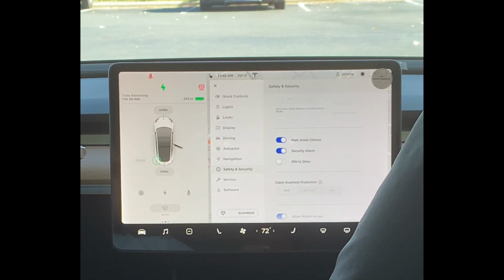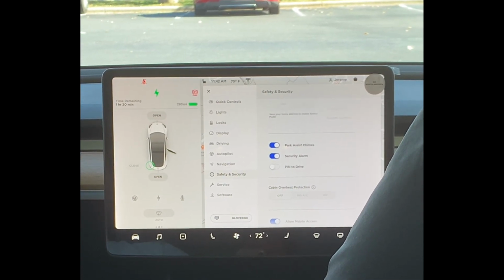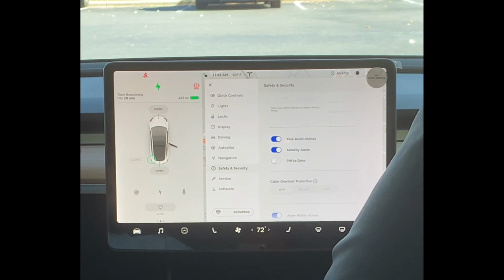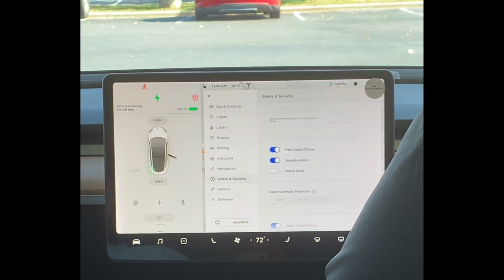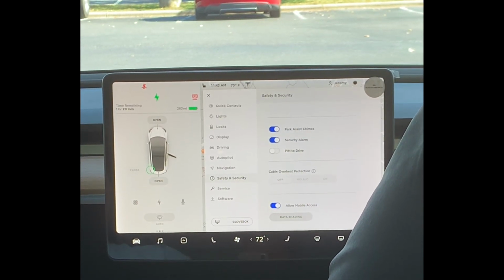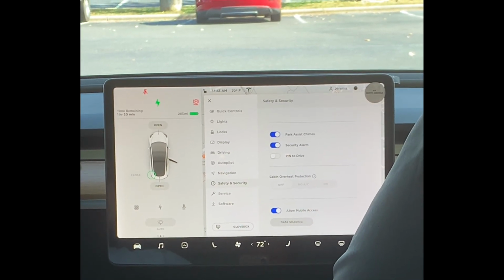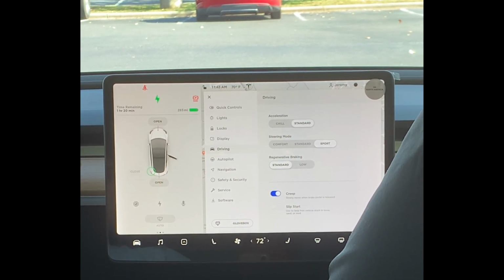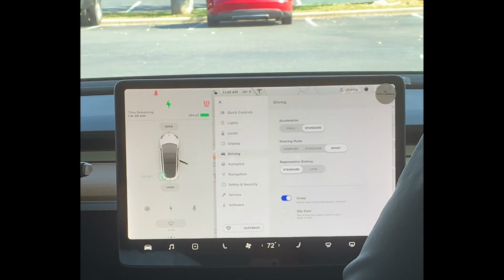Pin to drive, you can't. You have valet mode you can turn on, Sentry mode, and speed limit mode. Cabin protection off, AC on all the time, basically keeping the temperature in your cabin at a certain temperature. And then Bluetooth is on. You've already turned that on to get connected to your phone. Other stuff you'll just play around with, see what you like: driving patterns, acceleration standard, steering mode sport, braking standard. You'll go through and play with it as you get used to the car.